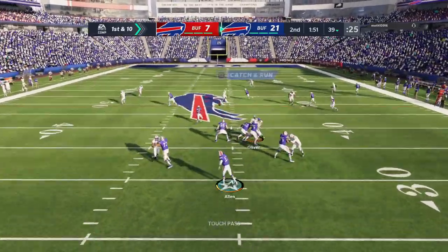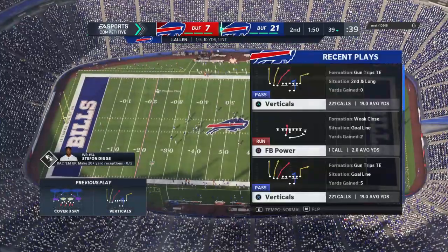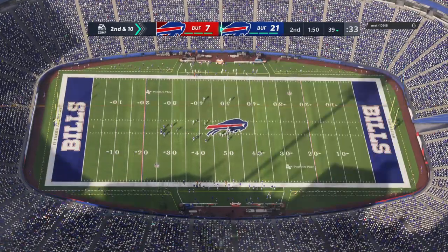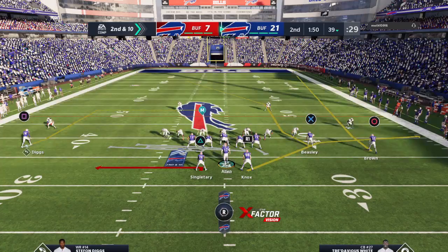So after the INT, it's Allen. And this will be incomplete. Physical play on the football there, and it's second down. It's another zone defense. It looks like it's open for possibilities, but they did a nice job patrolling the middle of the field and forcing an incompletion.